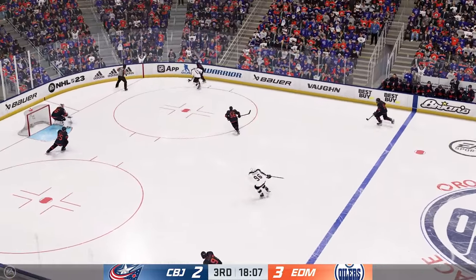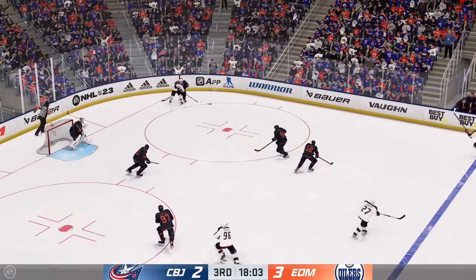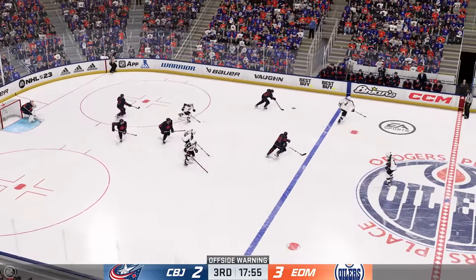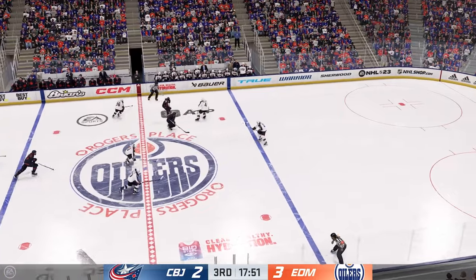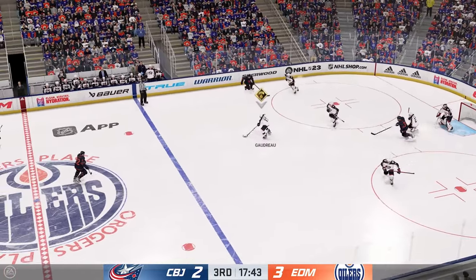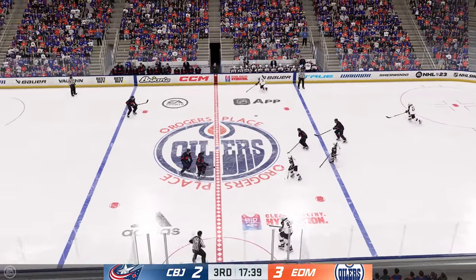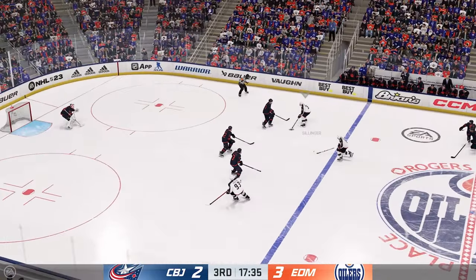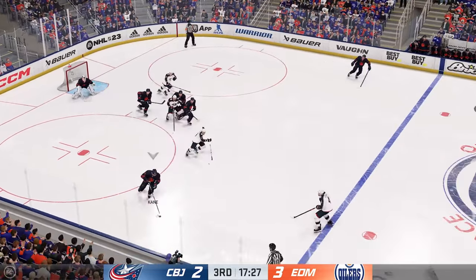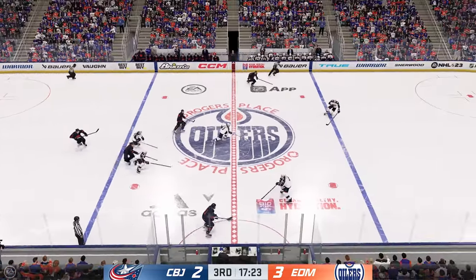Edmonton's got a hold of the puck. The Blue Jackets gain possession and try to make a diagonal pass to Boqvist. Oh, he'd like to have that pass back. Dished on over to Goudreau. And he slides it quickly to Sillinger. Takes the puck at the point. Oh, and that's poked away in the offensive zone by Sillinger.